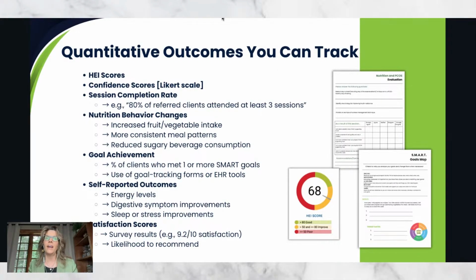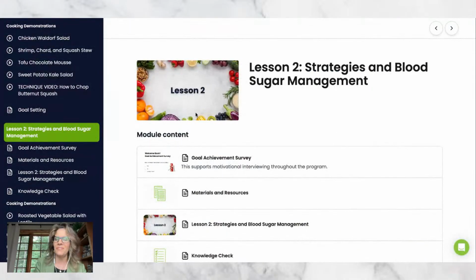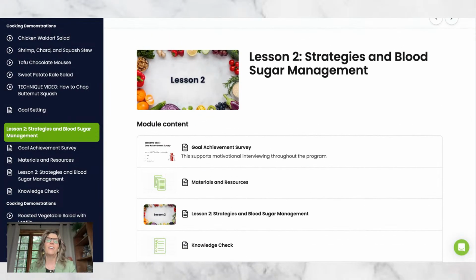Goal achievement. All right. Love this. I love my goal achievement surveys. So let's take a look at them. All right. The reason why I love goal achievement surveys, let's just come to hello here for a second. I'm just going to make myself a little bit bigger.